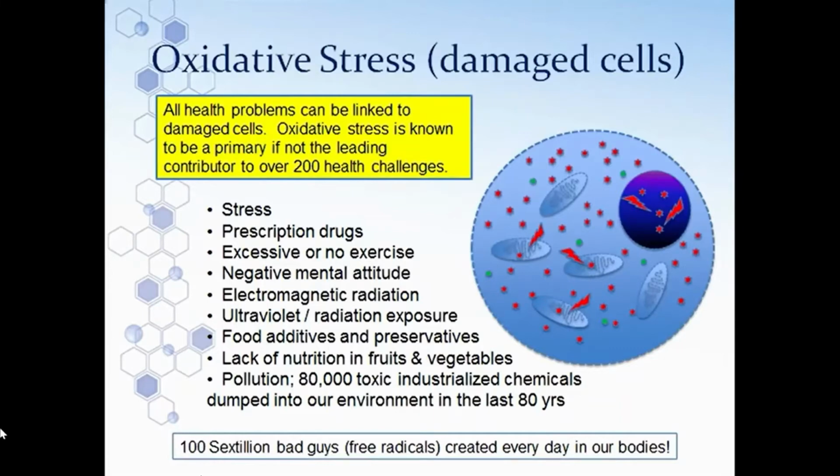This is amazing. And you say, well, how do you get oxidative stress? What happens or what causes these cells to be damaged? You can see the list here: stress, prescription drugs, excessive or no exercise, negative mental attitude, electromagnetic radiation, ultraviolet radiation, food additives and preservatives, insecticides, pesticides, growth hormones, lack of nutrition, whole grains, fruits and vegetables. And they say that there have been over 80,000 toxic industrialized chemicals dumped into our environment in the last 80 years. No wonder we're struggling so mightily with our health and why our healthcare costs have gone through the roof.